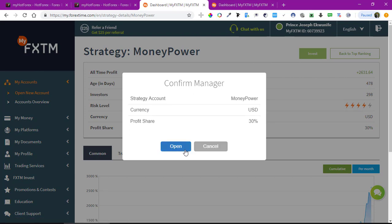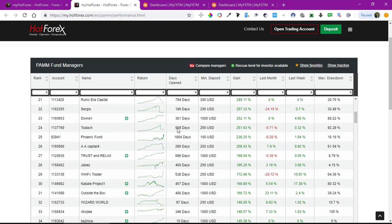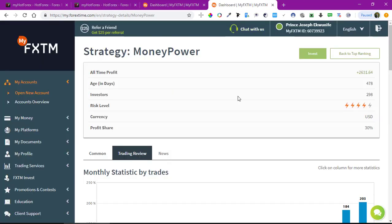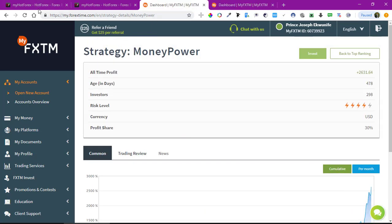It's going to show you that when you click open, you then choose how much you want to invest. But the minimum investment here is $100. They don't give you any less, the minimum investment is $100. If you can invest $1,000 with them, it's fine. That's why I said they have a lot of forex managers in Hotforex, but I think they have few in this FXTM.